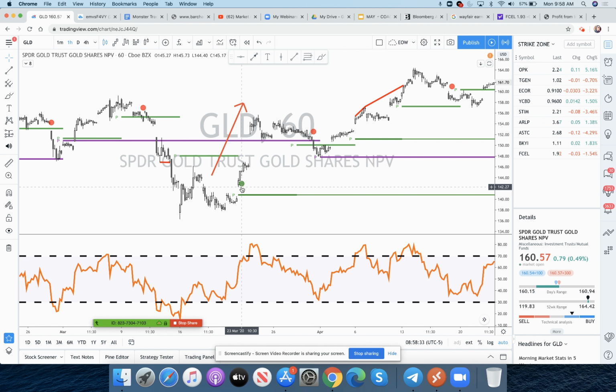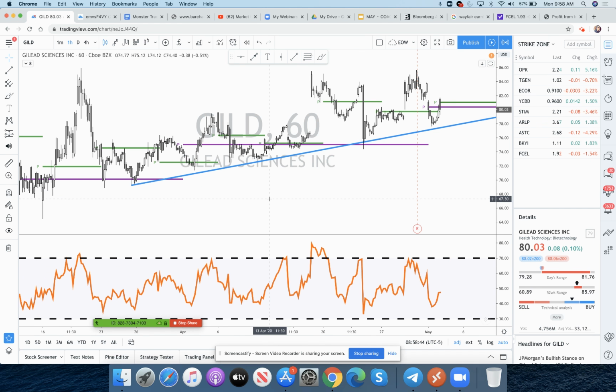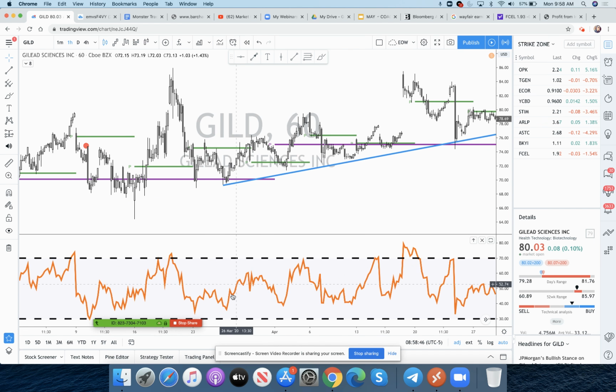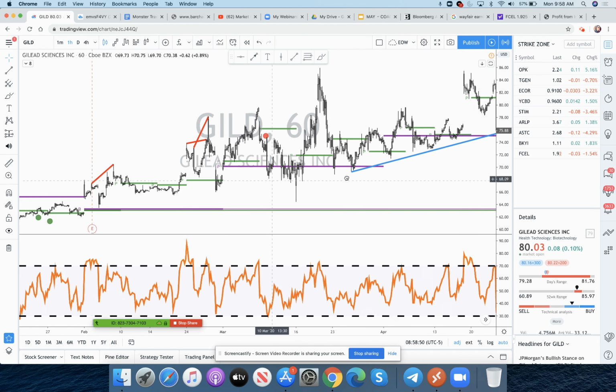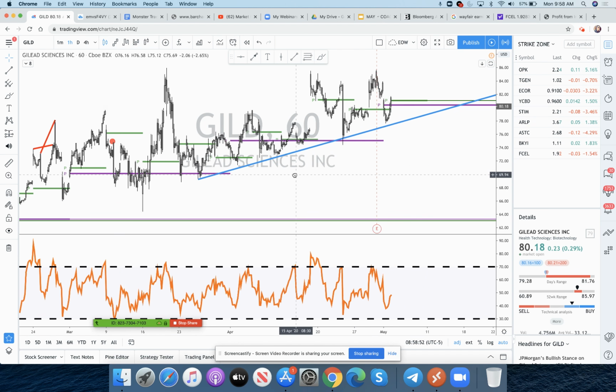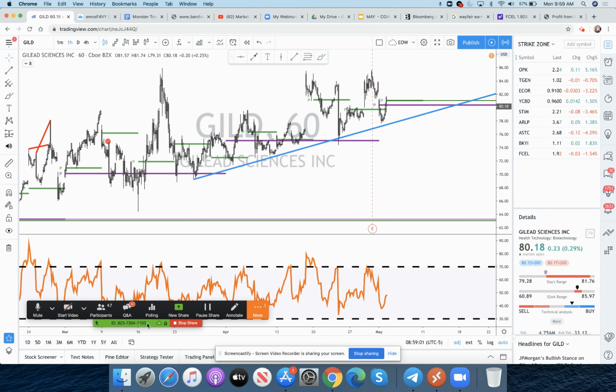So trend trades can come from the 60-minute chart. So when do I know? Like Gilead, right? There's not even, right now on Gilead Sciences, a bullish profit circle right here. I can't even justify it. There's no way. So that's the difference.